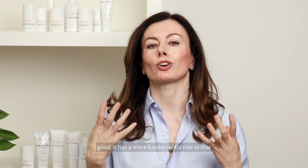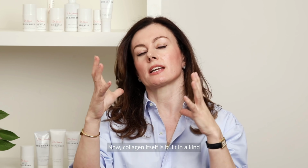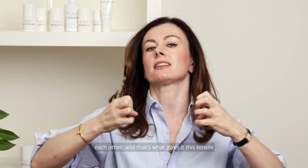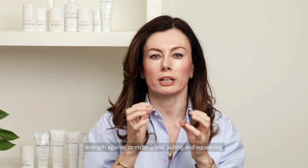That's not good. Whilst collagen is important for our skin to look good, it has a more fundamental role in that it really forms this kind of thick, resilient wrapper that coats us and keeps our insides safe. So collagen is incredibly important. Now, collagen itself is built in a kind of triple helix structure, like a rope. So it's 3 strands all kind of wrapped around each other. And that's what gives it this tensile strength against stretching and pulling and squeezing. And you need vitamin C for that rope to be correctly assembled. That's how essential it is for collagen function.